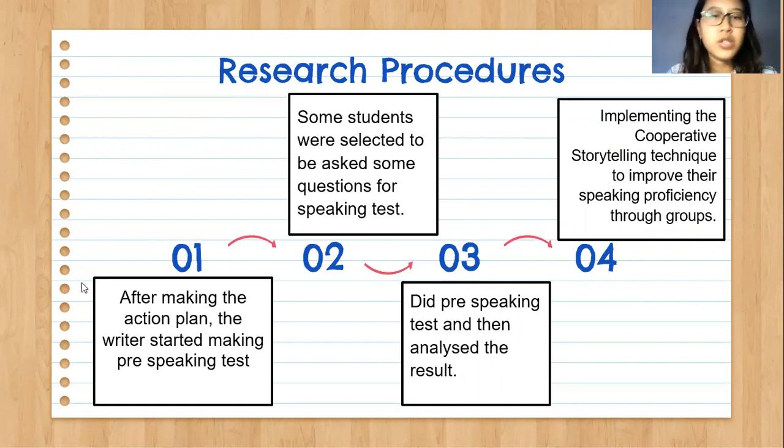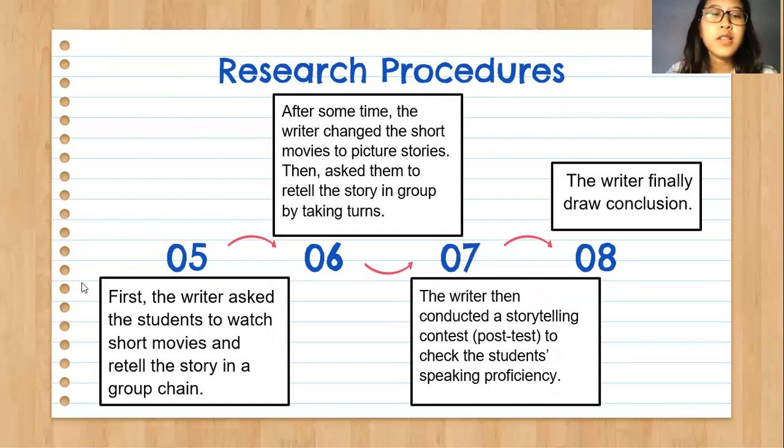Some students were selected to be asked some questions for the speaking test, and then did the pre-speaking test, and then the result was analyzed. After that, the writer implemented the cooperative storytelling technique to improve their speaking proficiency through groups. In the pre-speaking task, the students were selected individually, but in implementing the cooperative storytelling technique, the students were divided into groups, where in one group there were 4 or 5 students.